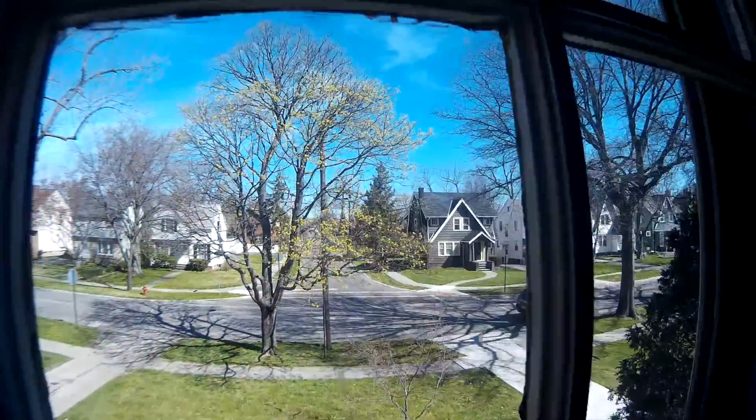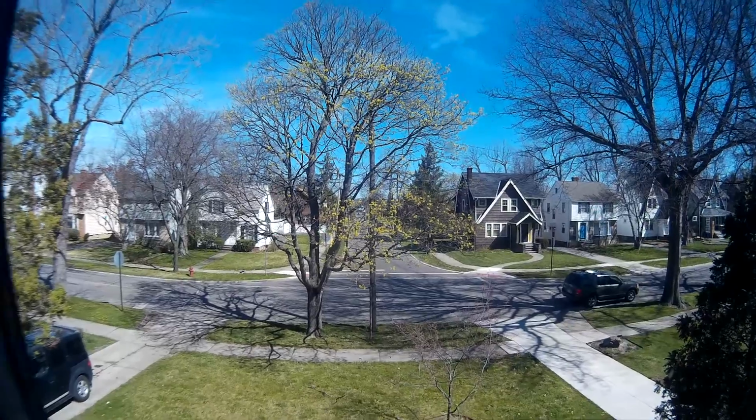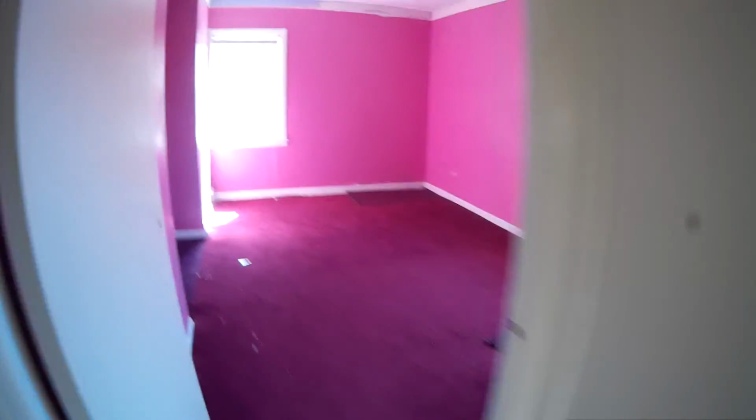Really nice house. You're in University Heights. You're on Silsby. It's a beautiful area. The house is in Cleveland, Ohio. Single family home for sale. 440-209-1563. Yeah, move right in. It's a really nice house.